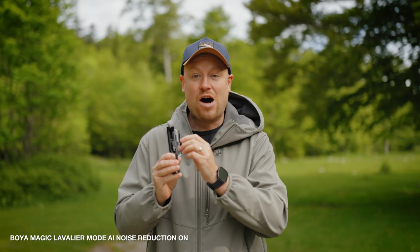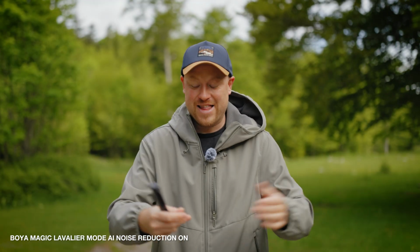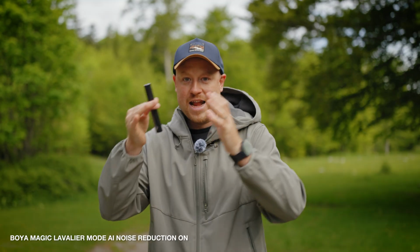And when taken out, it can also be used as a lavalier microphone. We have a windy situation with the noise cancellation on, so you can understand how it works and how it sounds in this open, windy environment. And yes, this is just another use case for the Boya Magic lavalier mics that is also an interview mic suitable for your smartphone and iPhone usage, and an all-in-one microphone desk stand.